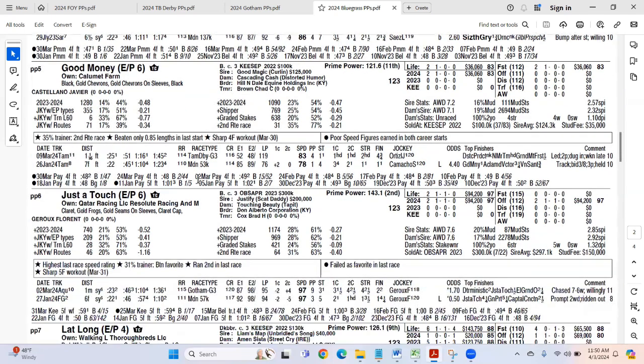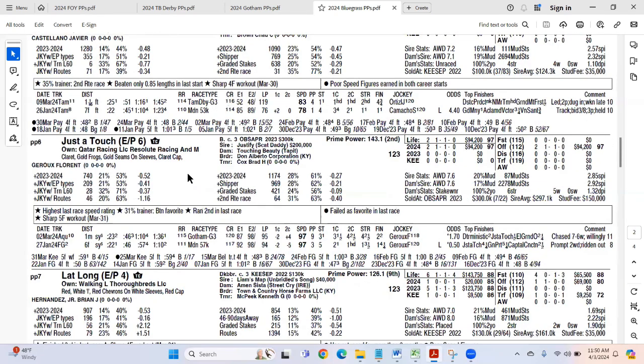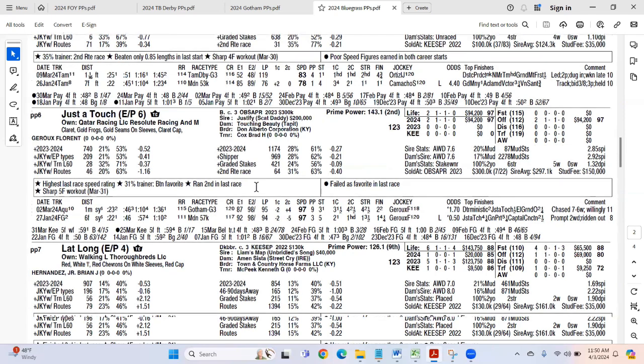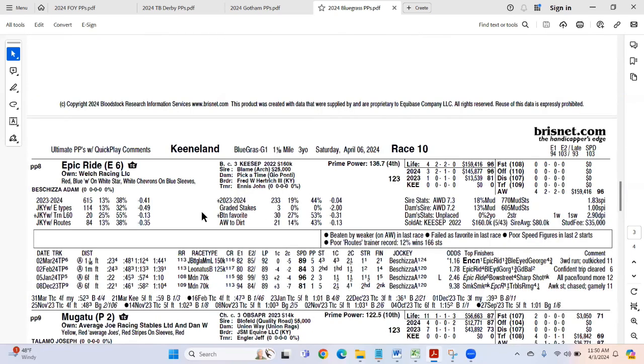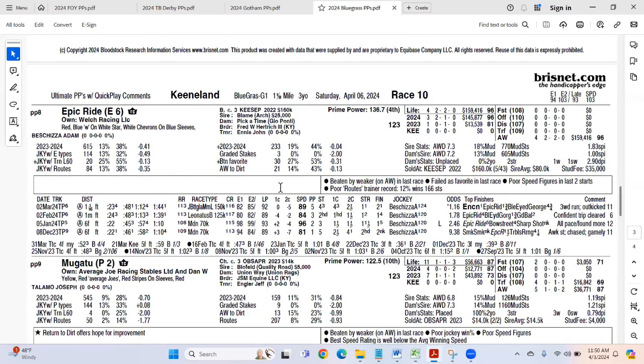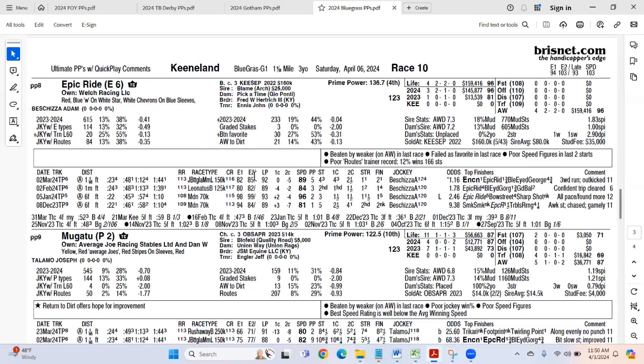Just a Touch is another one that's interesting. Brad Cox. That second place was pretty solid at the Gotham. So I'm interested there. I think I've lost a little bit of interest in old Lat Long. But anyway, pass on him probably because there are just too many horses, Epic Ride, horses like that with early speed. It's going to be really hard for these horses to compete with a horse like Dornoch up top.